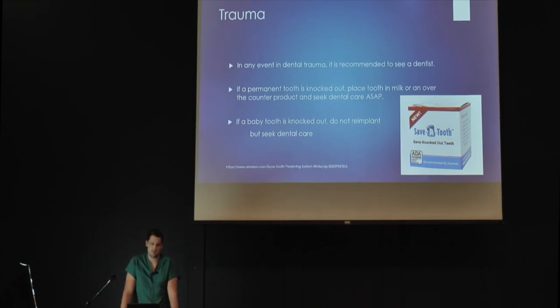I believe there was an event where there was a trauma and it looked like the tooth had completely come out, but there's still a root tip left in the mouth as well. So it's good to get x-rays, that way you can understand what's left.